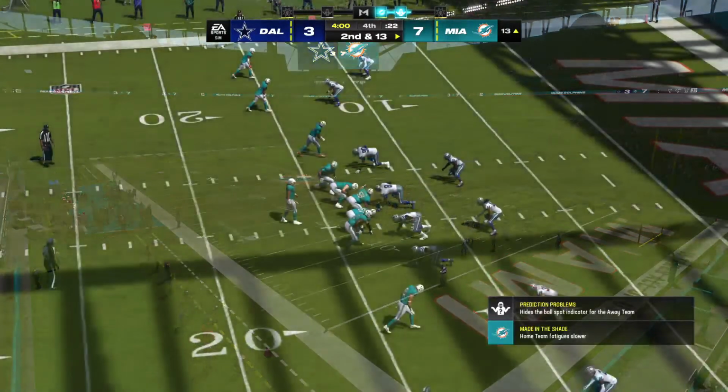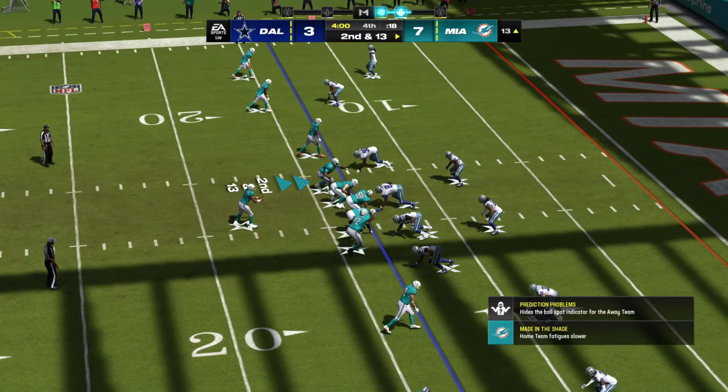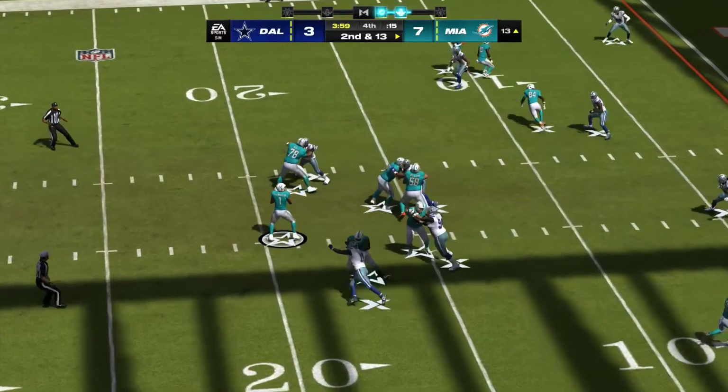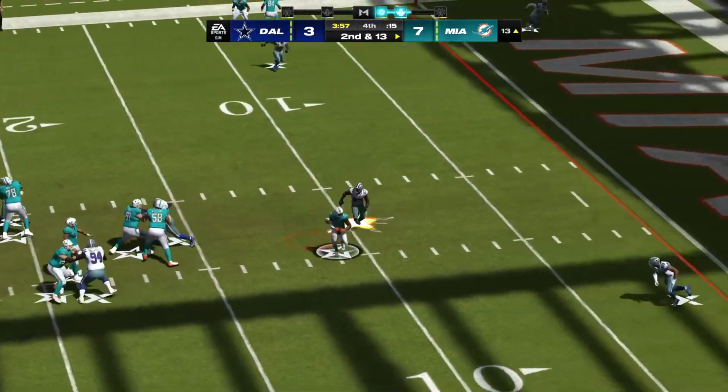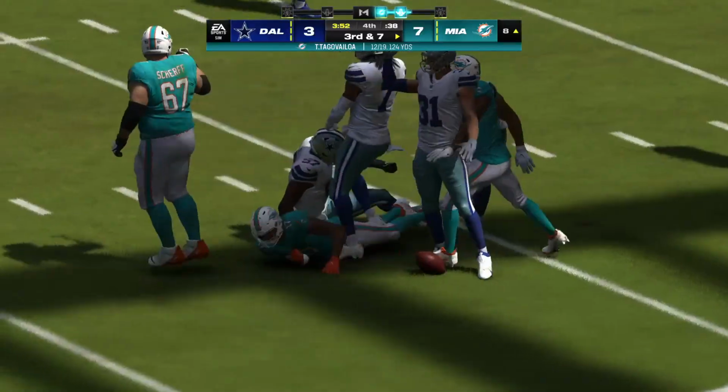Back now in Miami. That loss of 3, a rare stumble on a promising drive. Here's 2nd and 13. Here's Tua. That's going to be caught by Waddle. It'll go down as a gain of 6.